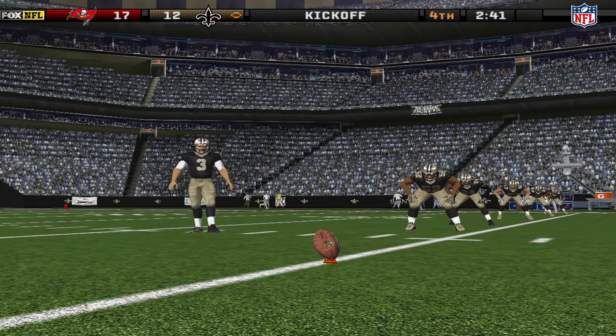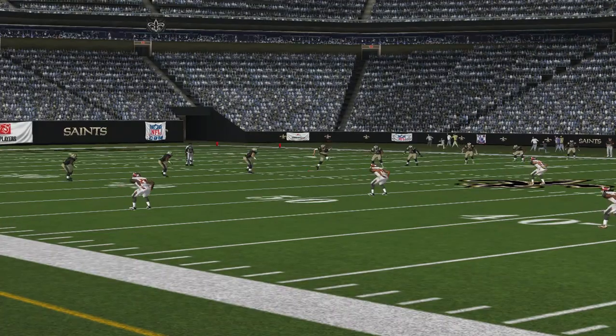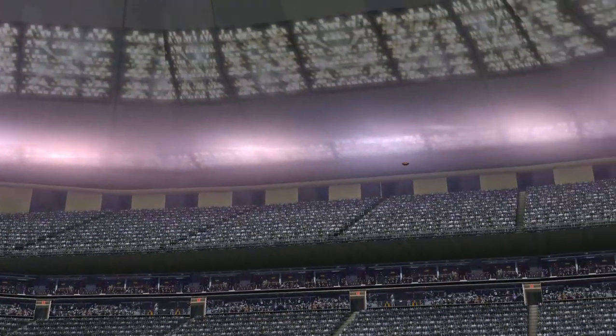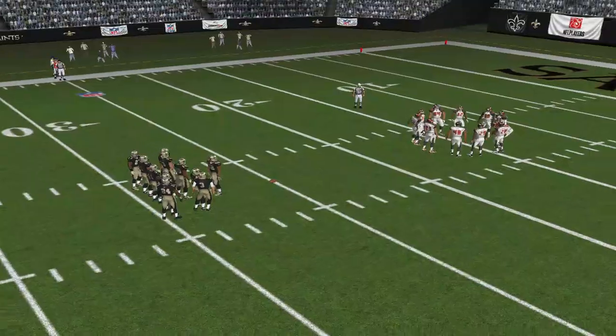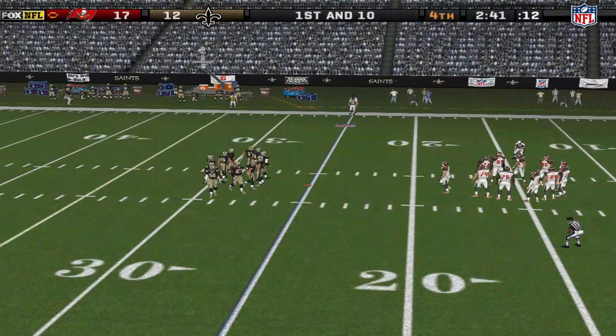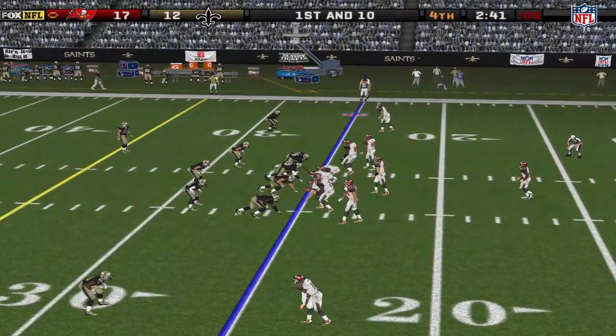Number 3 is back and ready to put this one in the air. Sends it sailing. This one is handled by Jackson. So they have 1st and 10 here. On the 25-yard line. Keep moving.